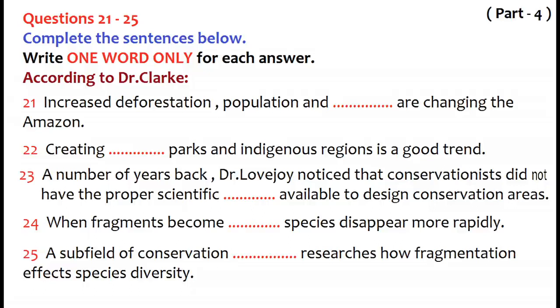A number of years ago, it became apparent that those practicing conservationists didn't have the scientific information available to properly design a conservation area. They didn't know how big it had to be, right? People were learning that as forests fragment, the fragments begin to shed species after they become isolated, so they end up becoming poor examples of what they had been. This relates to the size of the fragment.